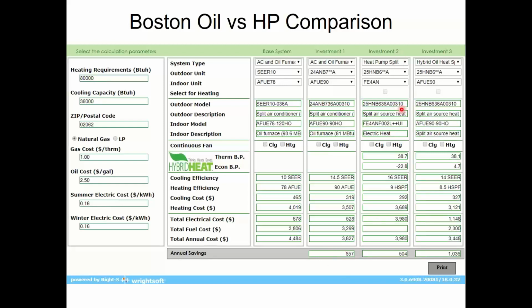In this case, the particular heat pump I chose was a dog. It wasn't very good, so it's not much better than going to the high-efficiency air conditioner. But then I picked one that was a really excellent heat pump with a variable speed compressor, and I was able to save even more. It really depends on what you're comparing things to and what your costs of fuel are.